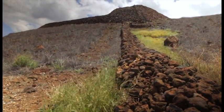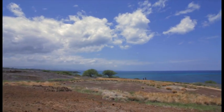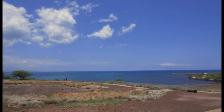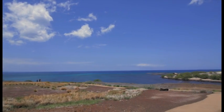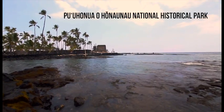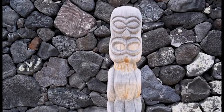So Pu'uhonua is the founding, the birthplace of the Hawaiian kingdom. This is where it all started. That's why it's so significant and became a national historical site. Pu'uhonua means place of refuge, o means of, and Honaunau is the name of the ahupua'a, or the district, that we're standing in right now.